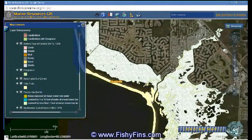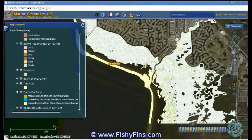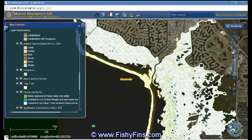Got to refresh my coffee. And so we have a nice view of Alligator Creek coming out. All the flats around Alligator Creek, all the mangroves and keys that feed out there, the grass line here, the shoal and flats line here.